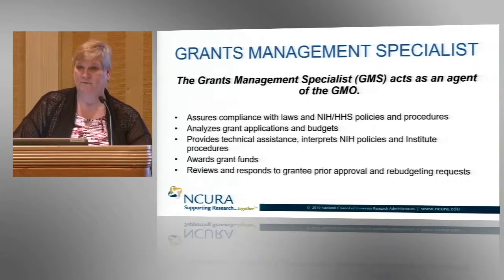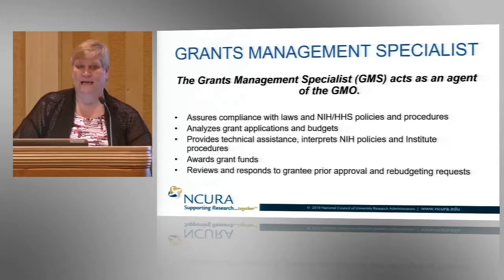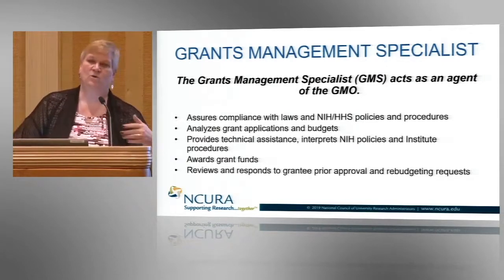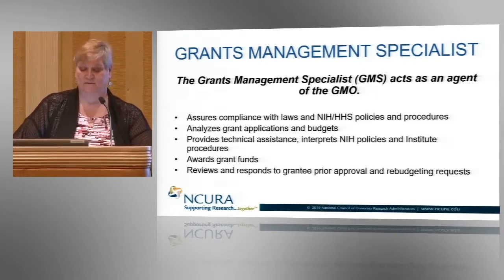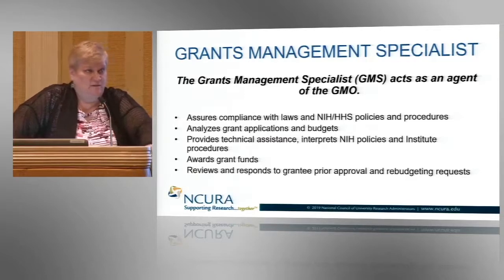They assure compliance with the laws, with the NIH and the HHS policies and procedures. They analyze the grant applications in great detail. They provide technical assistance or they interpret NIH policy for you, for me, for the IC director, for program, whoever comes and asks them at their door, what does this mean? They are the ones being inundated with the questions. They award the grant funds if they have the authority to do so.